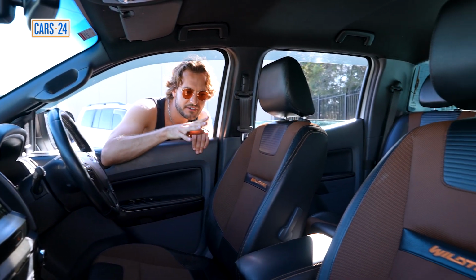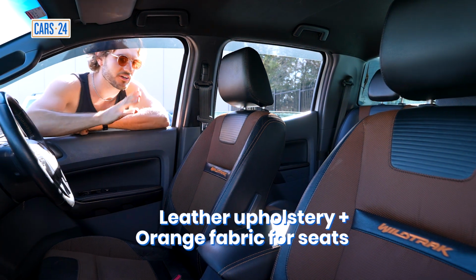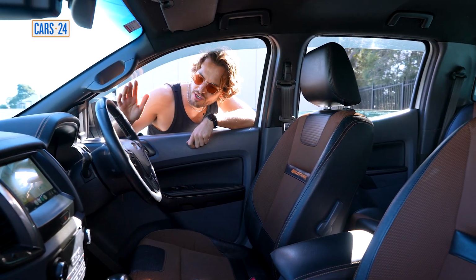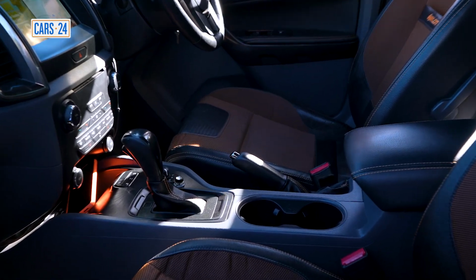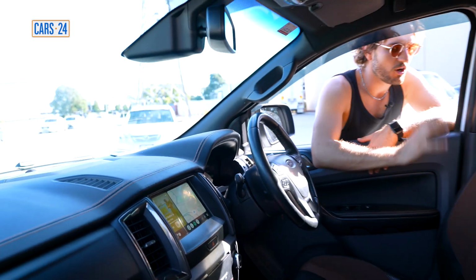In terms of the interior as well, we've got leather appointed seating on the front, the back, as well as leather on the steering wheel, the gear knob, and the handbrake. And the dashboard as well. It's got a really nice orange trim to it.